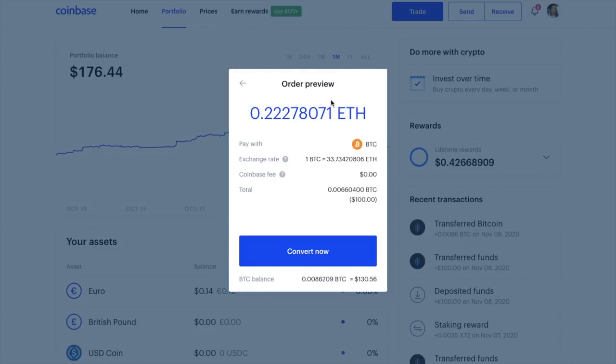Now in here, they're stating that there are no fees. However, they do add some additional charges into the amounts that are shown in the conversion. And again, you may find that performing this trade over on Coinbase Pro will get you a better exchange rate. And again, the exchanges will go through immediately and show in your portfolio.